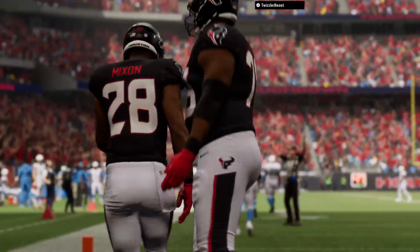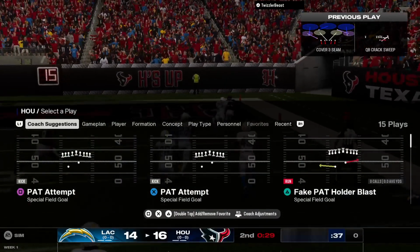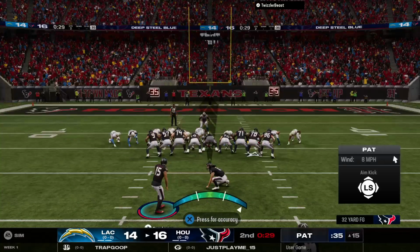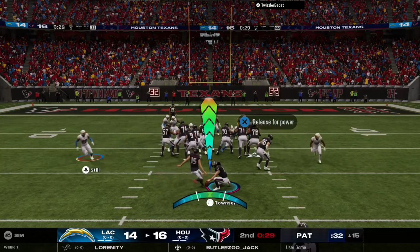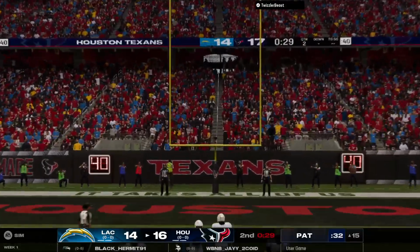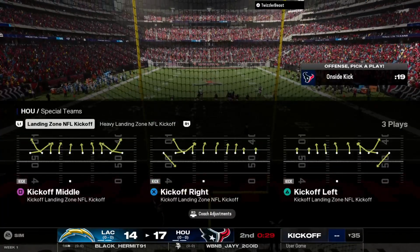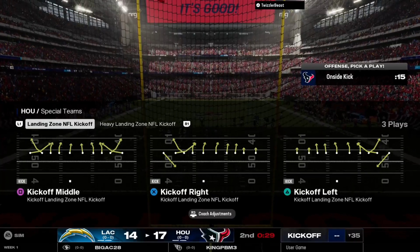Wow, great stuff there, Brock. He busted that one open, got downhill, and got in for 6. Huge run there. Yeah, and this is how you break a game open. He found that lane, and he was gone. What a tremendous effort in the blocking scheme there to just spring him enough so he could take it to the house. That one splits the uprights. And the Texans push their lead to 3.